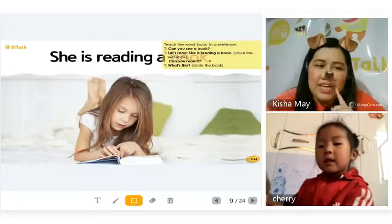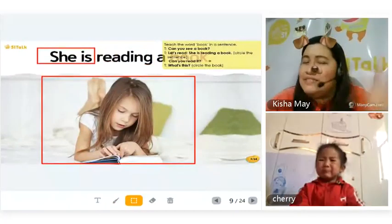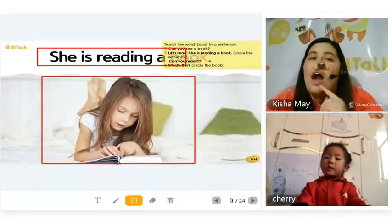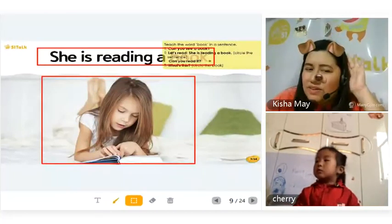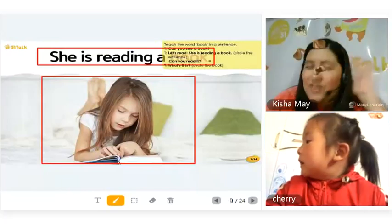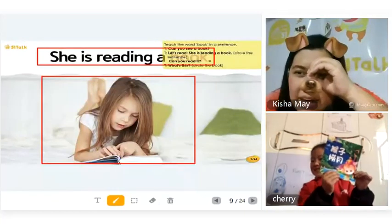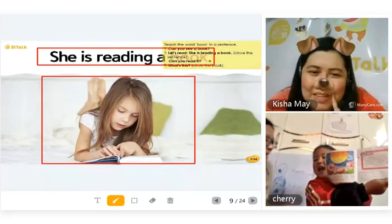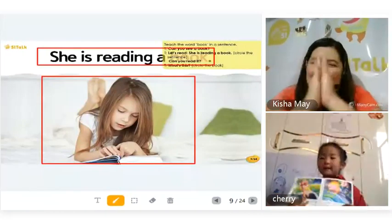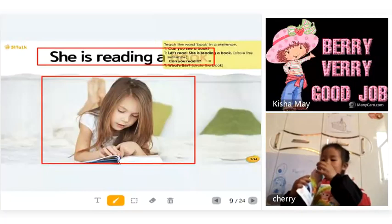Okay, let's read. She is reading a book. Yes. Reading a book. Very good. How about you, Cherry? Wow, look at that. Cherry is reading a book. Book. Yay. Very, very good. Good job, Cherry. Very good. Next, let's continue.